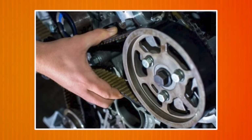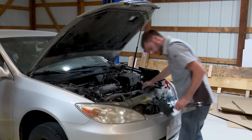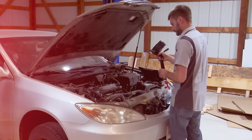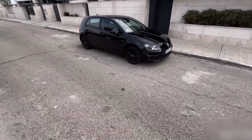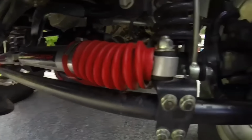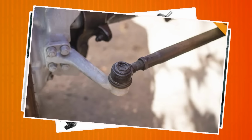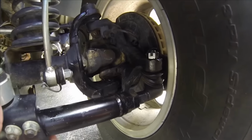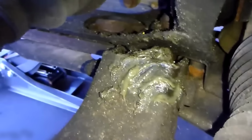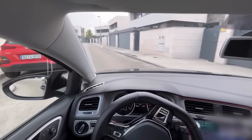And don't forget to check your belts, hoses, and wiper blades every 6 months as well. Now, here are the easy checks you must do yearly. Annual tasks: suspension and steering. If you know your way around cars, take time once a year to inspect parts like the shocks, struts, steering linkage, tie rods, control arms, and springs. Look for any damage, wear, or problems with alignment. A smooth ride and safe steering depend on these parts working right.